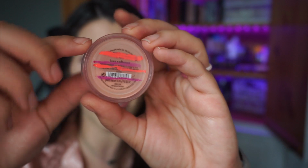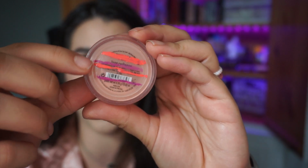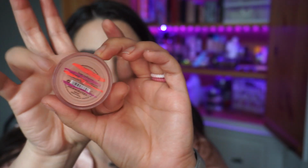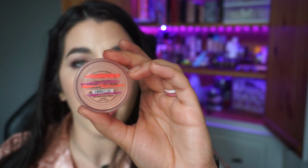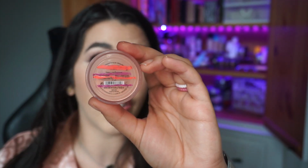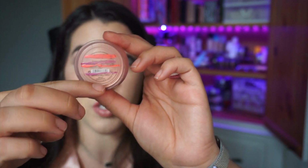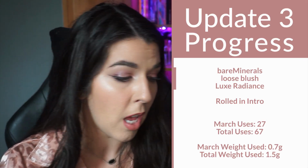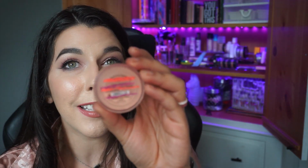So last update, 2 updates ago and last update, I was kind of flirting with very minimal use, and I was like, okay, we're at the largest width of the pan, or the width of the container, so it's going to be slow and steady use until we use up a decent amount, and then once we get to this bottom portion, we'll fly through it. And I don't know how I made such a steep jump in this, but I did, and I am shocked at the amount of progress that I made in this blush.